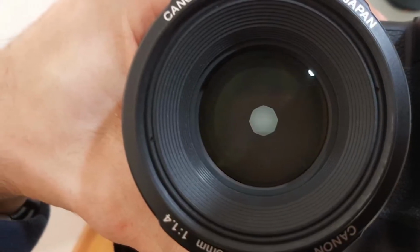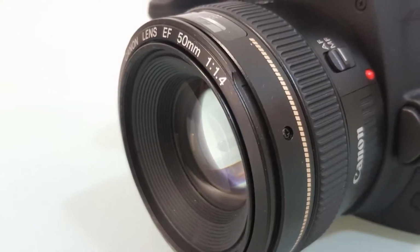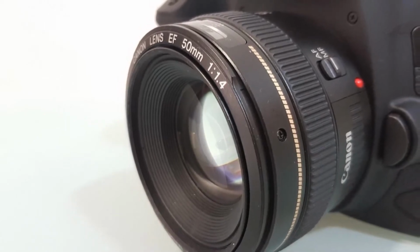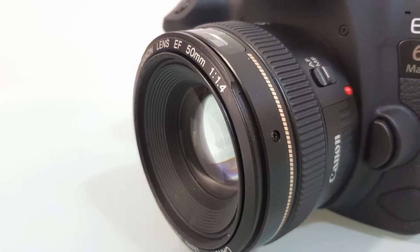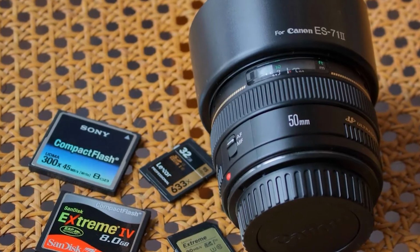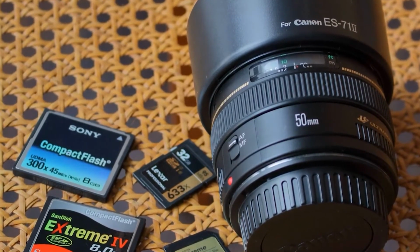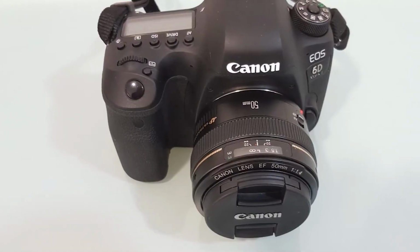The build quality is superior to the EF 50mm f/1.8 II, with a metal mount and a high-quality plastic barrel. You have the front element recessed by about 0.1 meters from the filter thread for protection against stray light at all distances. The Canon EF 50mm f/1.4 uses a unique autofocus system, the micro-ultrasonic motor USM, providing full-time manual override.